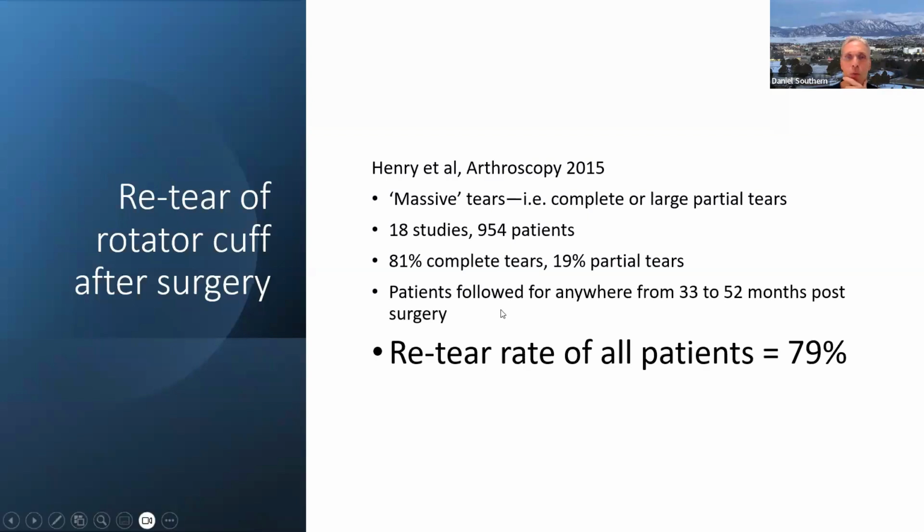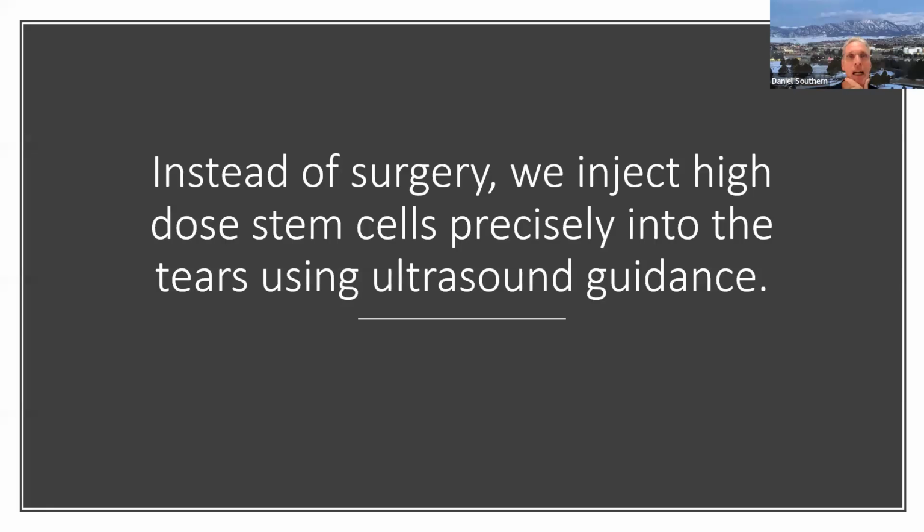following the procedure. And what do you think they found? The re-tear rate, in other words, the failure of this repair of the rotator cuff, was 79%. 8 out of 10 patients who came in had their repair fail at any time from 2 to 4 years after having done it. And that's an eye-popping failure rate, I have to say.